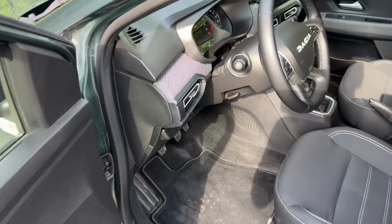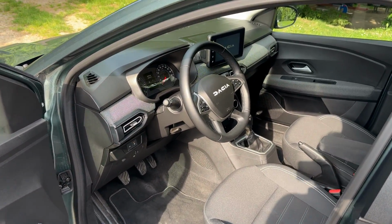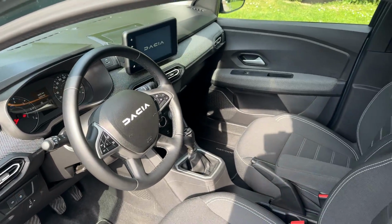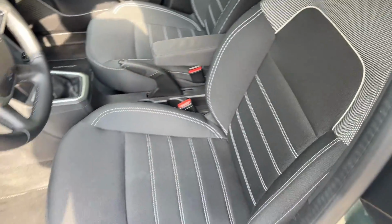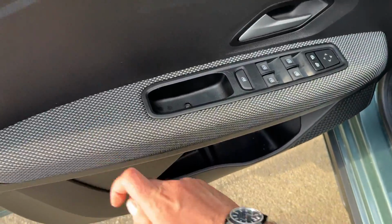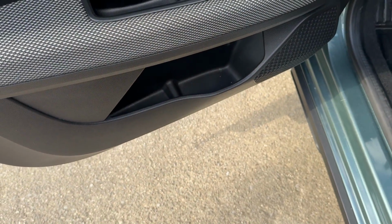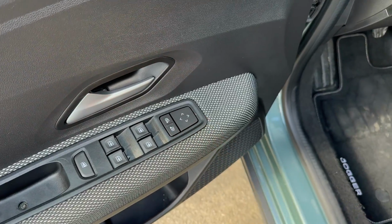We have the side lights on, so let's put this to auto so that we don't have the beeping sound. And these are the seats. Love the styling here, and Jogger lettering on the floor mat. Here really huge amount of room in the door pocket. You have the switches for the windows and the mirrors.